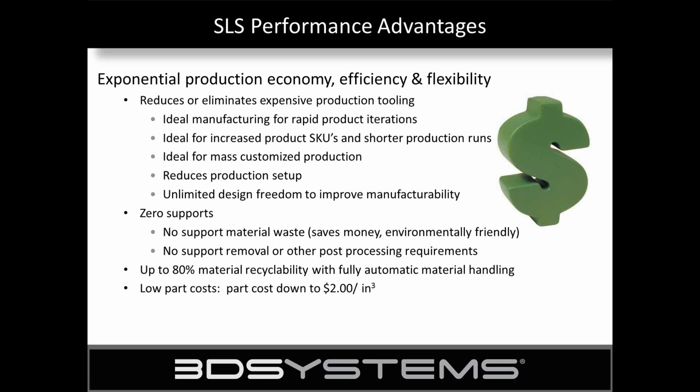There's very limited to zero post-processing, no support material. Most people can use these parts directly out of the machine. But if you wanted to dye them or paint them or plate them, you can do any secondary post-processing that you could do on any other traditionally manufactured plastic part.